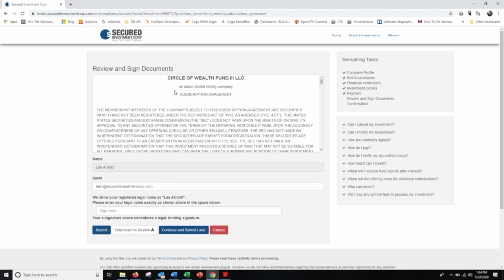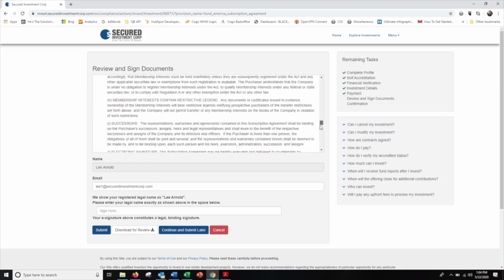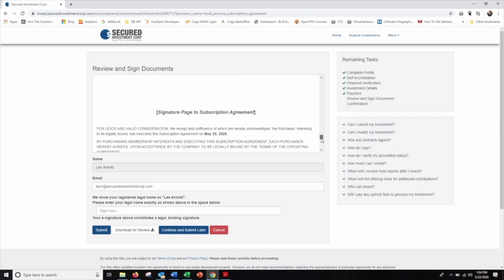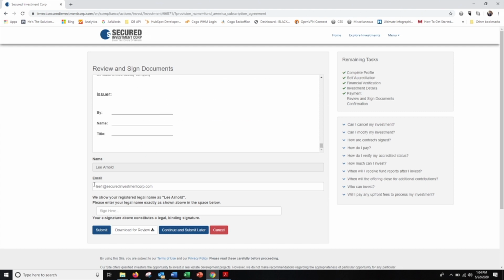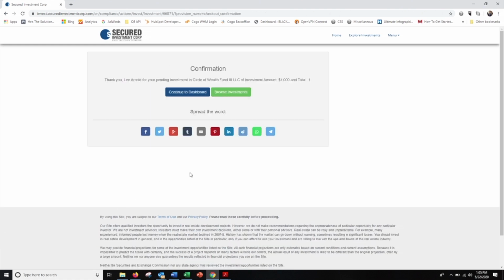Okay, review and sign the documents. Here is the subscription agreement with everything you need to know about the private equity fund. You can read those at another time, or you can read them before you finalize this if you choose to do that. But to finalize, all I need to do now is go down here, type in my name one more time and hit submit. Okay, confirmation. Thank you, Lee Arnold, for your pending investment in the Circle of Wealth Fund 3 LLC in the amount of $1,000.